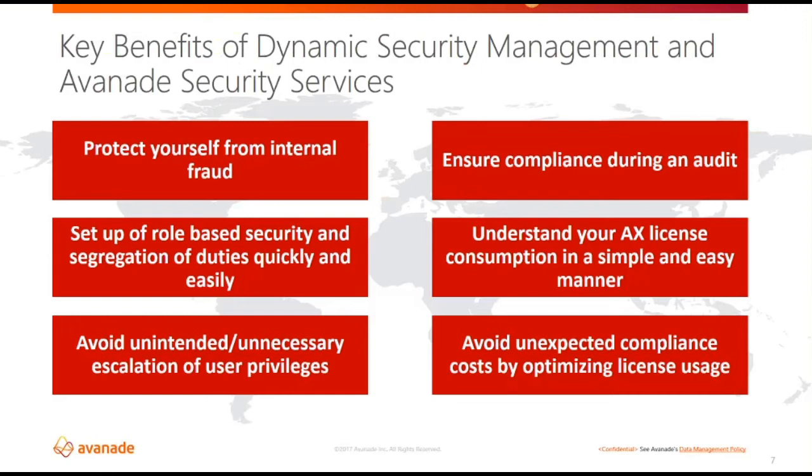So you can definitely set up your security properly, which will obviously protect yourself from any sort of internal fraud, either intentional or accidental. But really what you're going to see is the ease with which you can get role-based security and segregation of duties configured quickly and easily, and, if so desired, in a way that your own organization can take on those responsibilities on an ongoing basis. And that will in turn help you avoid unintended or unnecessary escalation of user privileges. So you'll make sure that everybody has the privileges that they need, but nothing more than what they need. And all of that is obviously going to help you during an IT audit, ensuring your compliance there.